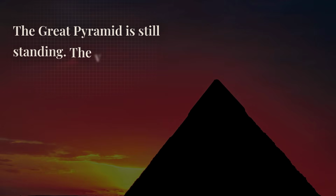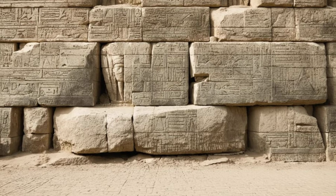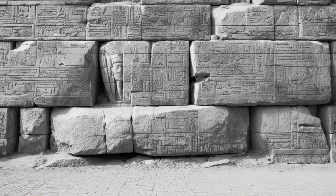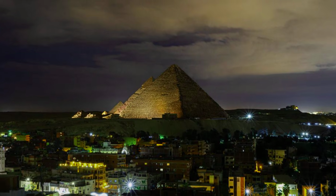The Great Pyramid is still standing. The void is still sealed. The floor diagram is still behind a door that no camera has entered since 2002. And somewhere inside the pyramid's own stone, in shafts that required a robot to reach, markings describe a technology for moving and placing stone with precision that the official story has never adequately explained. The permit to look closer has been denied. The inscriptions are still there, and the pyramid is still waiting to be fully read.